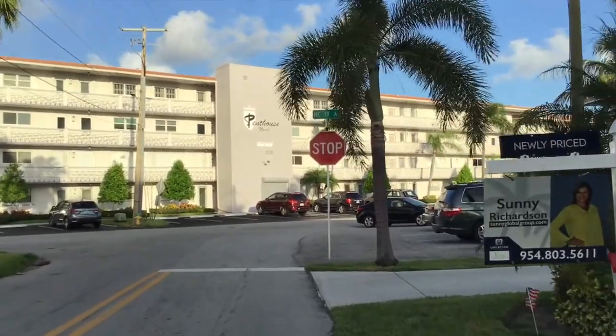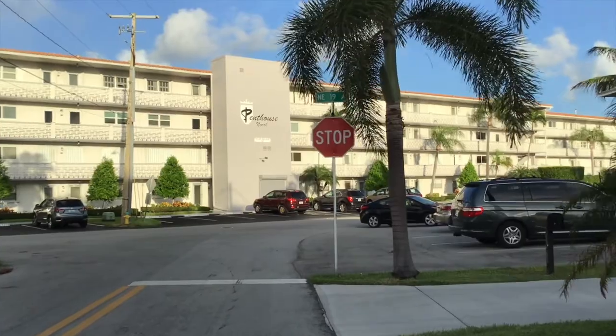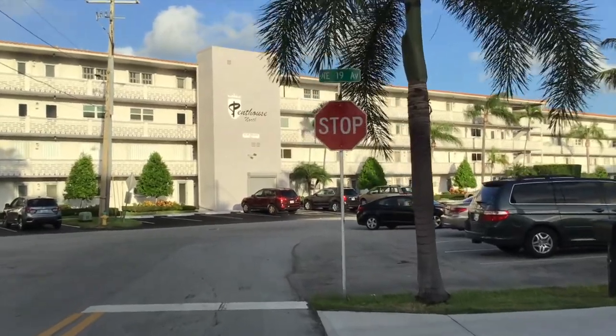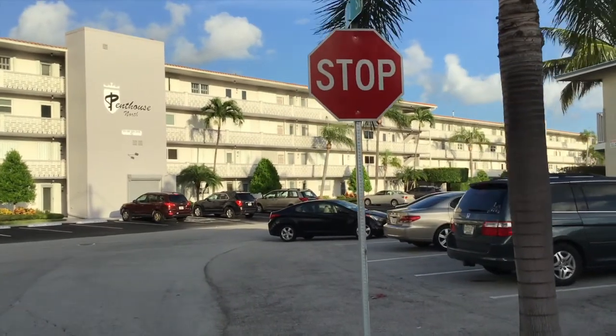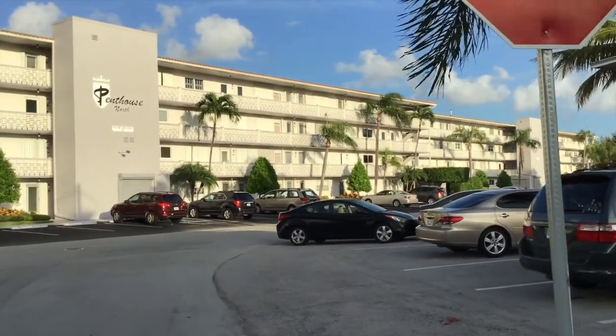But we're going to head back out to A1A in Hillsboro. And then I'm going to check out the beach and the pier. And have some good times.